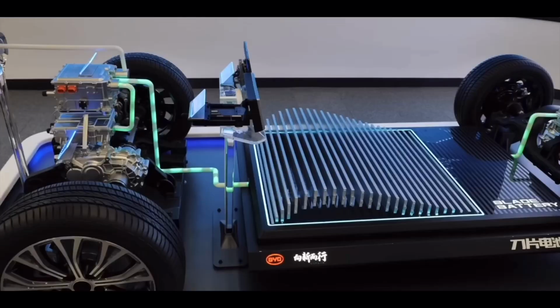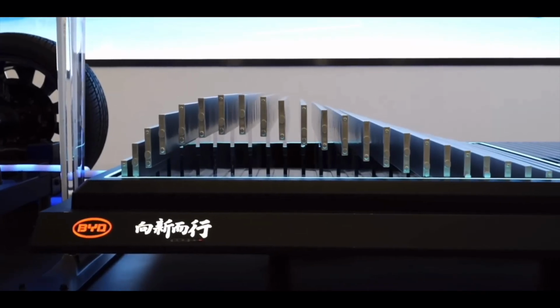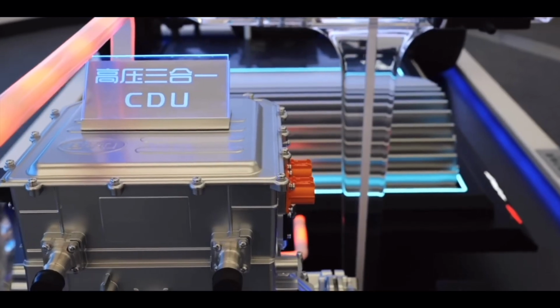This uses the Blade batteries. Now, you might have seen the BYD factory episode that we shot a few months ago where we saw the Blade battery. At that time, they weren't using that in all of their cars. Recently, they've announced that they're using that across their whole range, and that even people like Tesla are going to be using Blade batteries or similar technology from BYD in their cars.